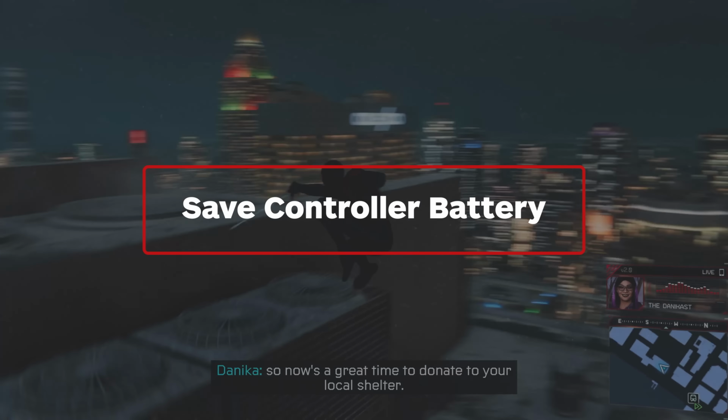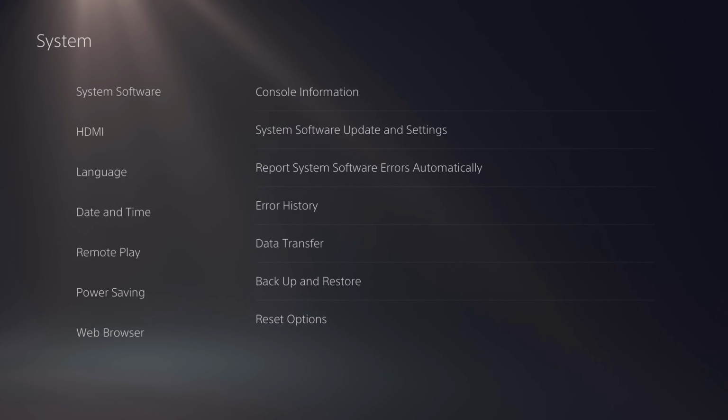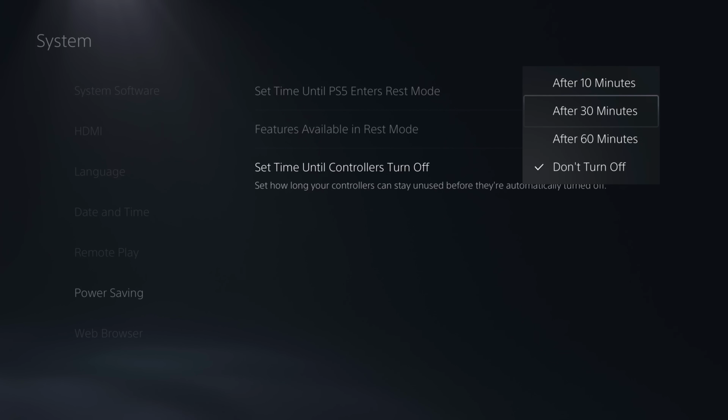By default, the DualSense is set to never turn off without user intervention, even when idle. In the settings, you can change this to 10, 30, or even 60 minutes. Allowing your controller to turn off after you've stepped away for extended periods will save you a ton of battery life.